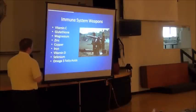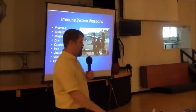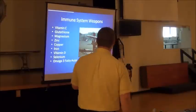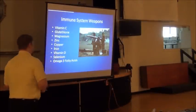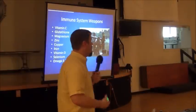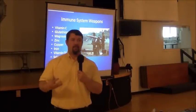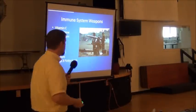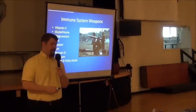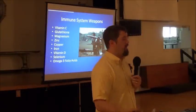I'm going to go through each one of these. Vitamin C, glutathione, you can take them orally in various forms. Vitamin C orally is best done in a powder form. Glutathione is best done one of two ways, either by what they call a liposomal liquid, or by IV, because the size of the molecule is not easily digested orally and absorbed through the digestive tract. Magnesium, the best way to get magnesium is to bathe in magnesium or Epsom salt, because it soaks right through the skin into the bloodstream and your muscle tissue very readily.